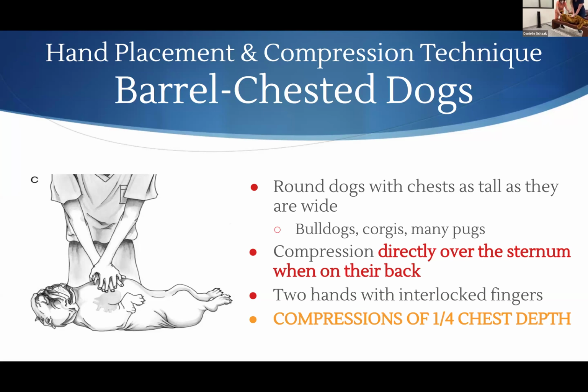The reason for this is that these patients have much better chest compliance when you're doing compressions while they're lying on their back, as opposed to when they're lying laterally. You'll have more resistance when they're lying laterally than if you're doing compressions right over their sternum.